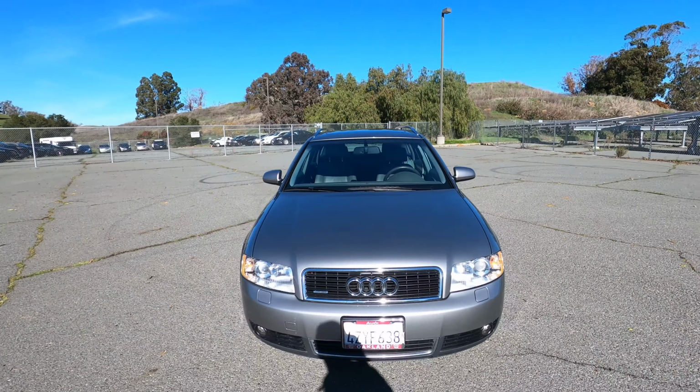It is wearing 2019 tags. I understand this is on a planned non-operational status, which I will confirm, which basically means somebody stopped driving it, so they parked it, self-suspended the registration so it doesn't accrue any back due fees or penalties or anything like that.